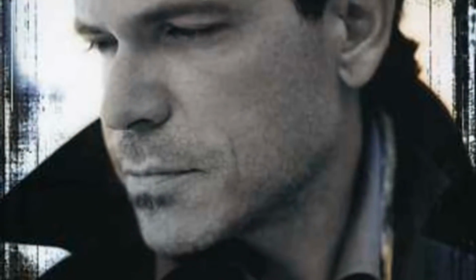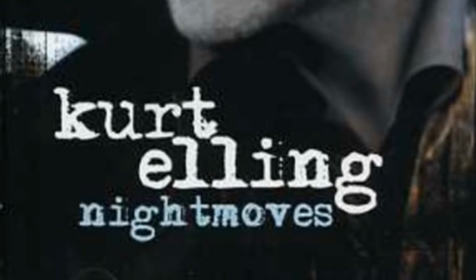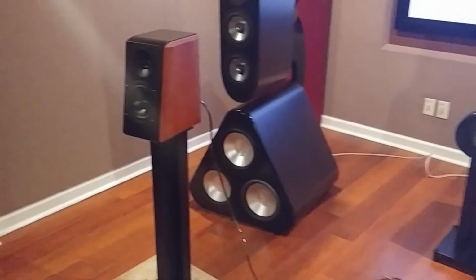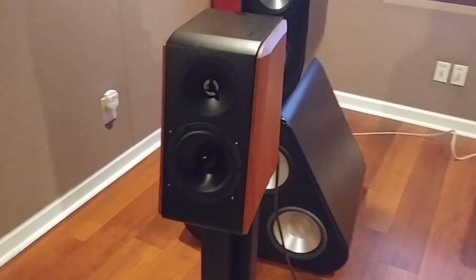So to go back to the first scenario in the theater room, I started out listening to some jazz music. I used Kurt Elling, a track called Night Moves, which is an old Michael Franks song. And I was immediately impressed by the full range sound I was hearing from these speakers. I just didn't expect that. I know that there's some good bass in this track, and I was hearing a good representation through these speakers, better than I thought I would. Of course, it's not full range like my large towers with subs, but it was a good approximation. The bass that was coming out was articulate and clean and very tight.